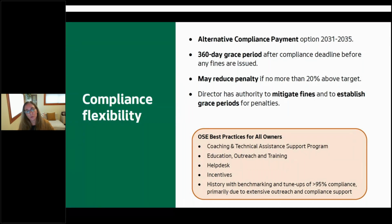We also can reduce the penalties if an owner can show that they really were working very hard to meet the target, but for example something didn't quite go right with the work, and they're still not more than 20% above the target. Their penalty could be reduced. And broadly, the director has authority to mitigate fines based on review and appeal, and also to establish grace periods, and that would be across the board for penalties. So let's say, for example, we have another pandemic. If that were to happen, we could establish a grace period for that. We have that ability. I just want to highlight in the box there that we have some best practices already. We've had 95% compliance with both energy benchmarking and the tune-ups program. So we really expect that we will be ramping up and be able to offer a high level of support for compliance with this program.